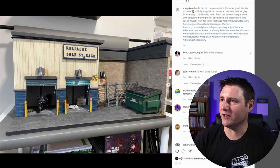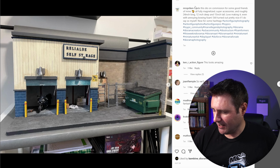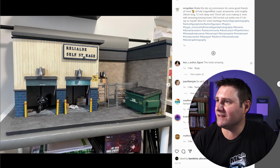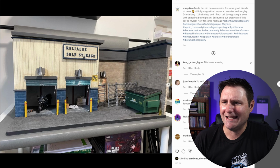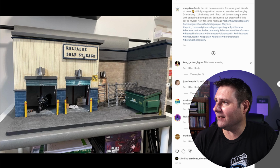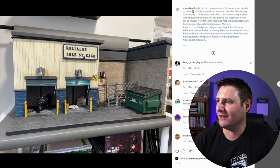All right, this next one is coming from Mr. Spraken. I think I said that right. This is, let's see, made this dio on commission for some good friends of mine. All fully magnetized super accessories and roughly 24 inches long, 12 inches deep, 15 inches tall. So this is a pretty good size piece. Love making it even with annoying bowing foam. Yeah, sometimes the foam that we get is not as flat and straight as we'd like.